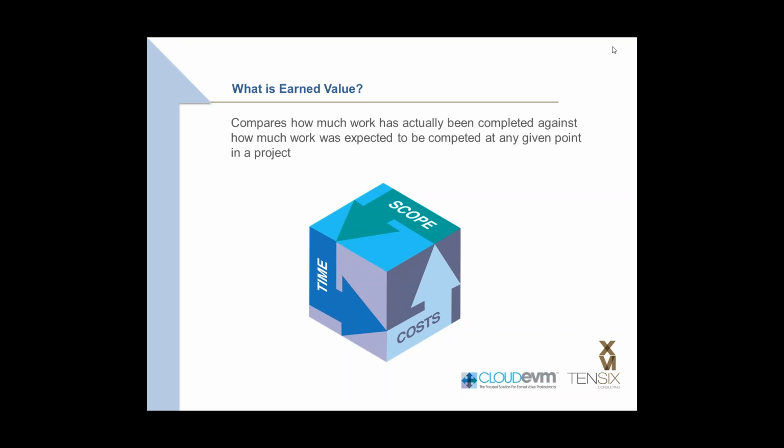And the ability to monetize your performance in a project so that you can then compare apples to apples opens up a wide variety of analysis that you can do on your project and understand not only your performance to date, but it equips you to do a lot of analysis on how you need to perform going forward and how you're likely to perform going forward based on your past performance.